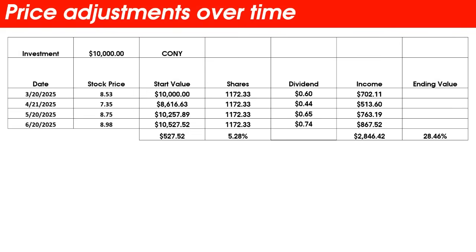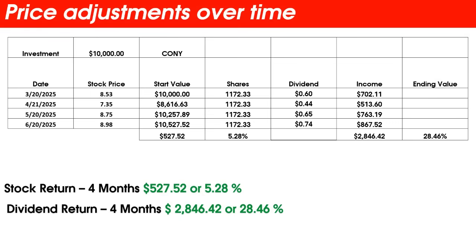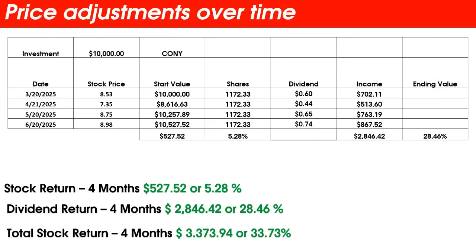Now, here's the option to it and the asterisk. I always love the little asterisk when we come back and say this stuff. And that is, if you bought this at the right time, not market balance, always trying to buy low, sell high, but if you did your homework and saw what the stock was doing, if you remember back, I told you that the 90-day and the 30-day were identical to each other at $8.43 share price. In March 20th at 8.53, if you would have bought in then, you would have made 5.28% in 4 months. You would have had a dividend of 28.46 over 4 months. This would have given you a 33% gain in only 4 months in the fund.